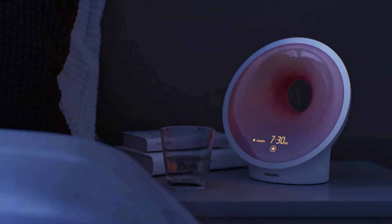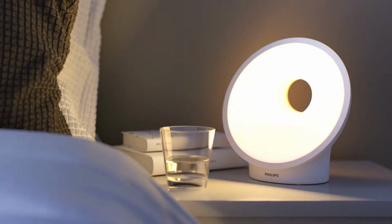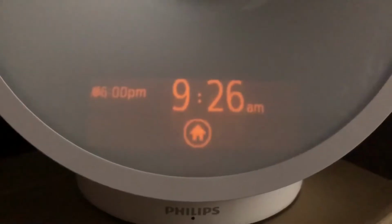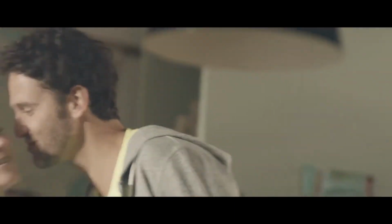In the morning, the Somneo clock will gradually increase its light, from soft dawn reds through the warm orange and bright yellow, over a 10 to 45 minute period before you set your alarm time. This signals your body to move from sleep to waking for a natural wake-up experience that leaves you feeling refreshed. Not only will it help you drift off, you will wake up in a good mood.